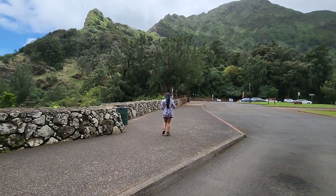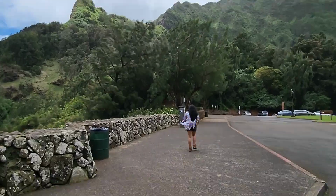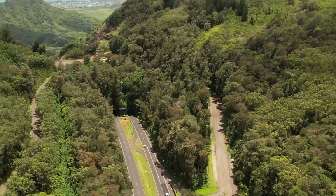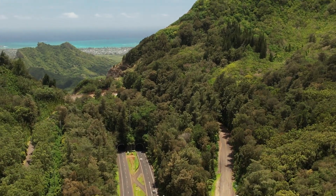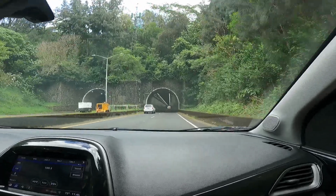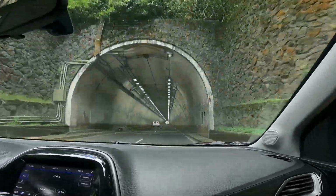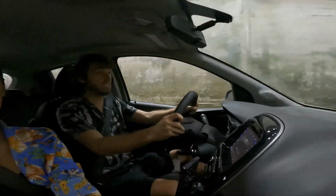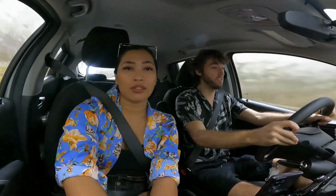But, oh my gosh, she's found a cat. Through the tunnel. Through the mountain. Woo! Wow. Pretty cool. Driving on the wrong side of the road.